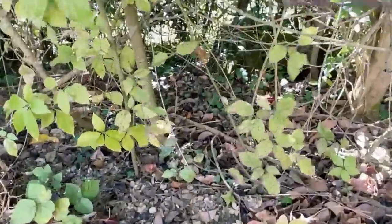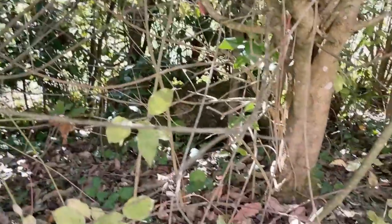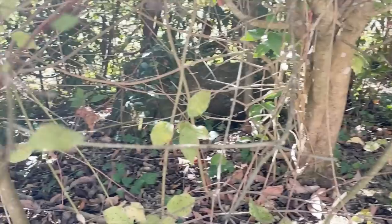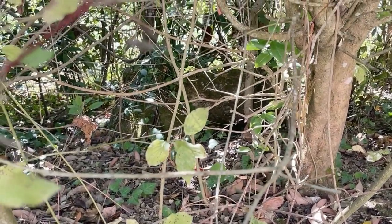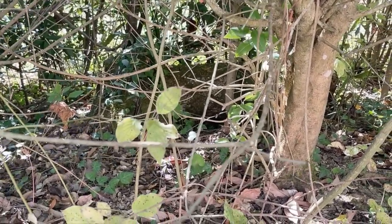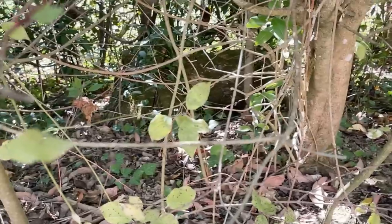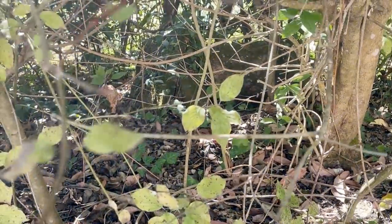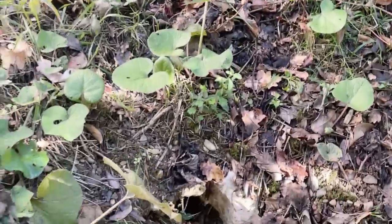If I can focus in on it here. I don't know if you can see it through the trees there, but it's basically a cement box, and within there is a drain. So I think there's a drain that comes from the driveway. Can't get the camera to do what I want it to do here.